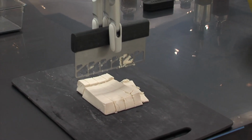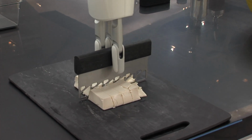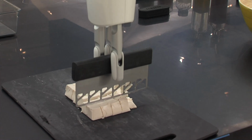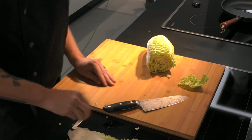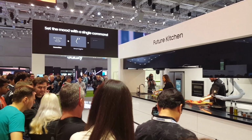So now I will cut the cabbage. And don't forget to add it. Sorry, yes. Don't forget it. Now I have to add it in the bowl. Okay, and now I have to tell Botchef I finished cubing the tofu. Yes. After you added the cabbage, please put the tofu in the pan.